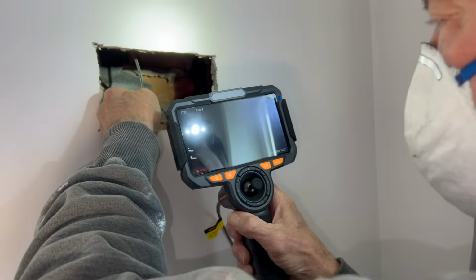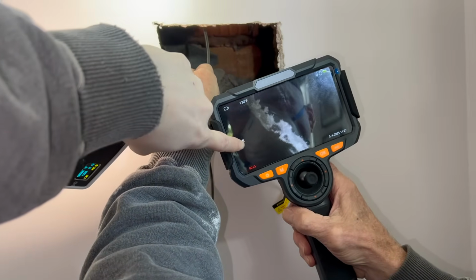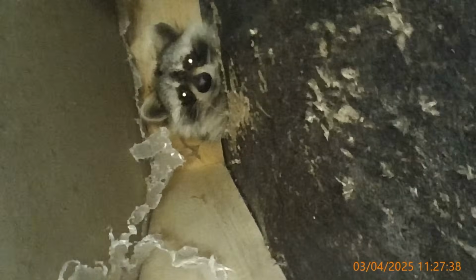Oh, there's her eyes. See her eyes right there? Oh, yeah. So this is very cool. We're actually seeing the mother raccoon looking down the wall at us from the attic with the Teslong inspection camera. She's sitting right there. That is so cool. This is an angle we would not otherwise have. You can see her eyes, and then we put the light in, we can light her up. So that's really neat to be able to see that.